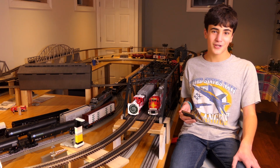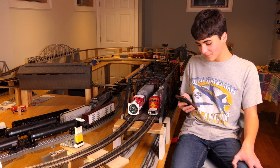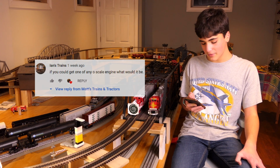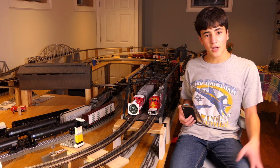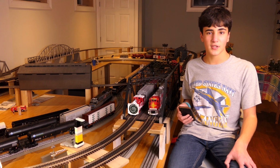That sounds very generic, but that may be something worth seeing. I'm not sure. Ian's Trains is wondering if I could get any O-scale engine, what would it be? If I could get any O-scale engine or locomotive, it would probably, like I said earlier, have to be that SD38 from the holidays that I want to pick up this holiday season.